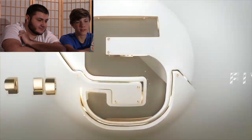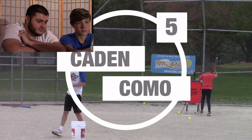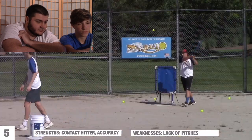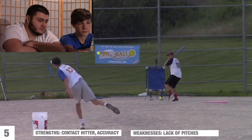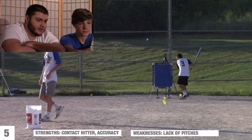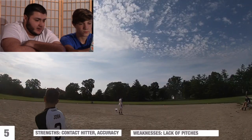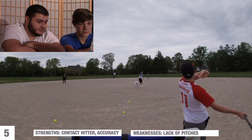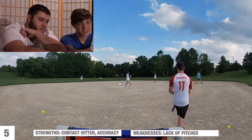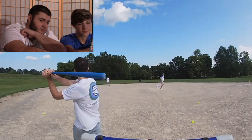On to number 5, we have Caden from Como Blitzball. One of Caden's biggest strengths is his accuracy on the mound. He is able to pinpoint where he wants to put the ball so he can strike hitters out. Caden also has the ability to hit anything all over the plate, featuring over a .300 average in the 2019 season. Caden's only weakness is his lack of pitches. He only features a riser and a sinker, and sometimes he can become one-dimensional with his riser.